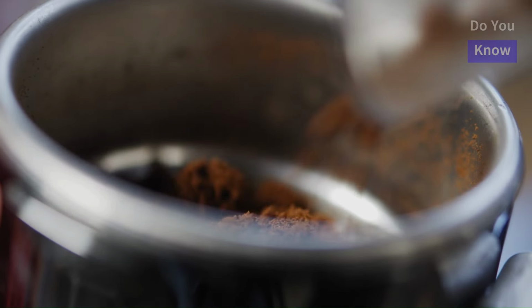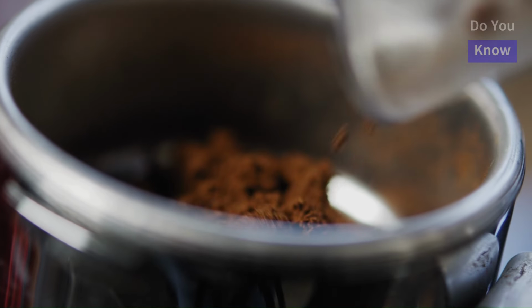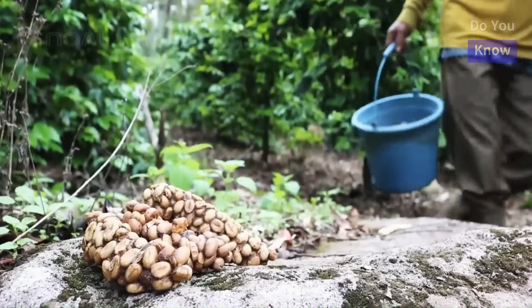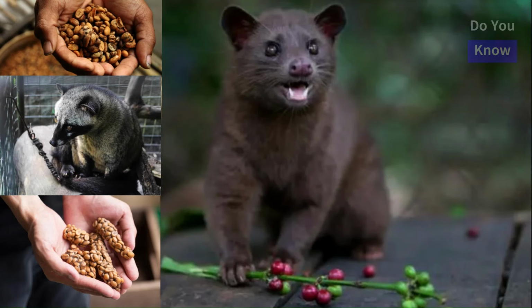Do you know about kopi luwak? It's a special coffee made from beans that a little animal called the civet eats. After the civet eats the coffee cherries, the beans inside its tummy get fermented. When the civet poops them out, those beans are cleaned and roasted to make coffee.